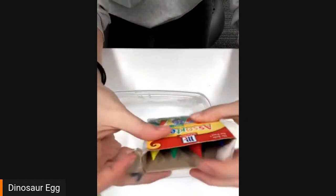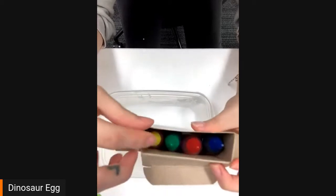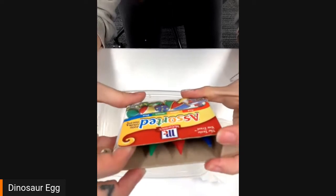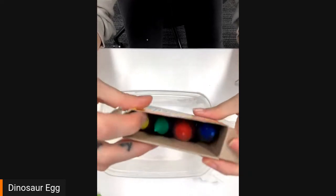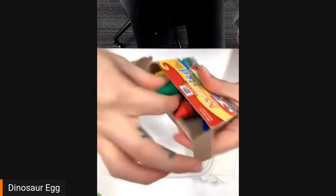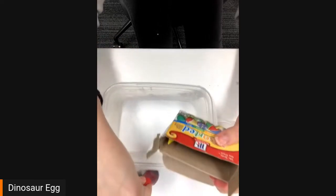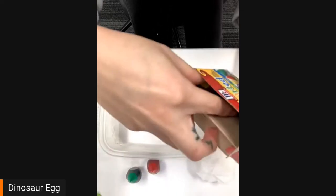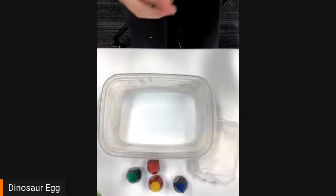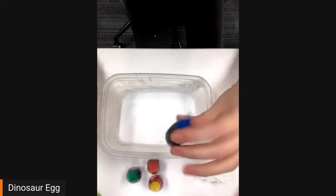So what color should I make our egg? Does anyone want to comment a color? Should I make it yellow, green, red, or blue? Let's see. Who wants a color? I did green. We did our green one, but if someone wants green again, we can do it. Let me take out all our colors here. Did anyone say? Okay. I think I'm going to go with blue because I haven't done blue yet.